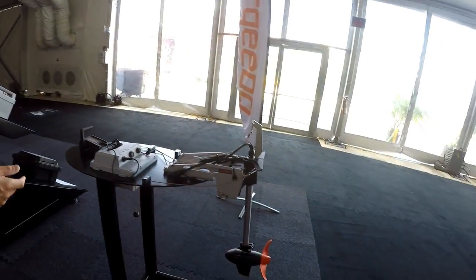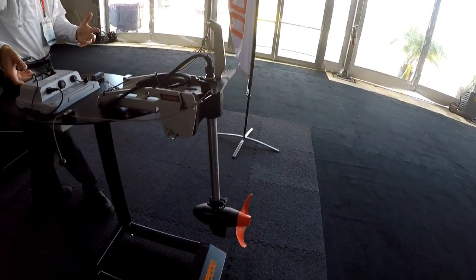Hey, you're Jeff with Torqueedo. You work for the company, and you guys make electric outboards, basically? Yes. We go from 1 horsepower all the way up to 130 horsepower. The 1 horsepower motor is our ultralight, our kayak motor, which is right here. Oh, this is tiny. This is the battery for it.